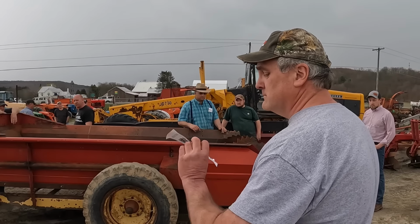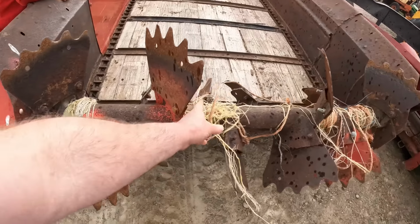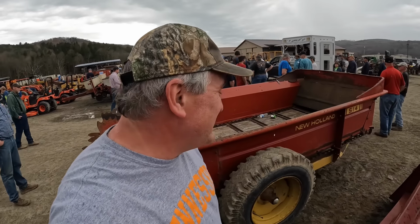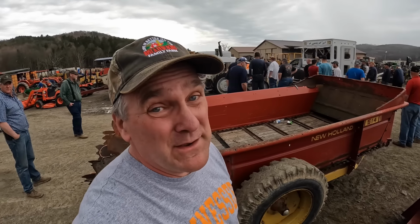What's your number? Even came with this free baling twine on it. I didn't pay anything for that. That was a little more money than I wanted to spend. But, you know, the next time I'm hauling manure, I'm probably going to thank myself.